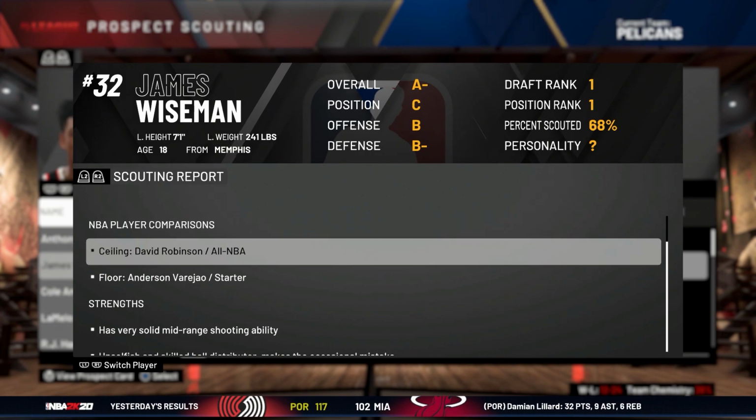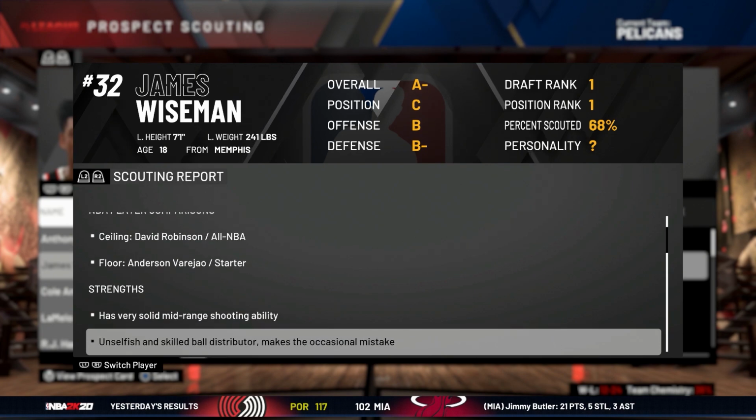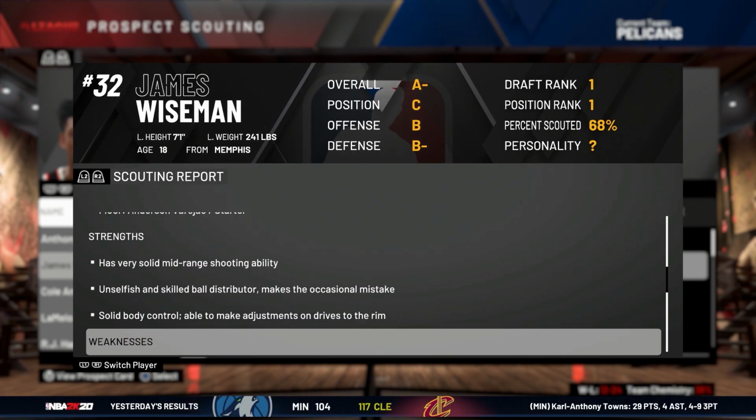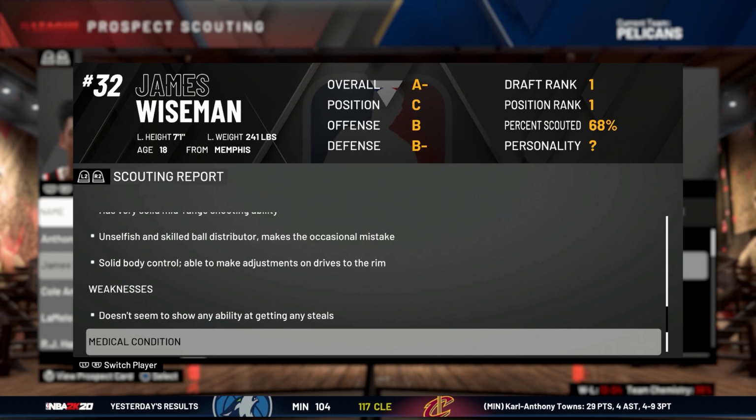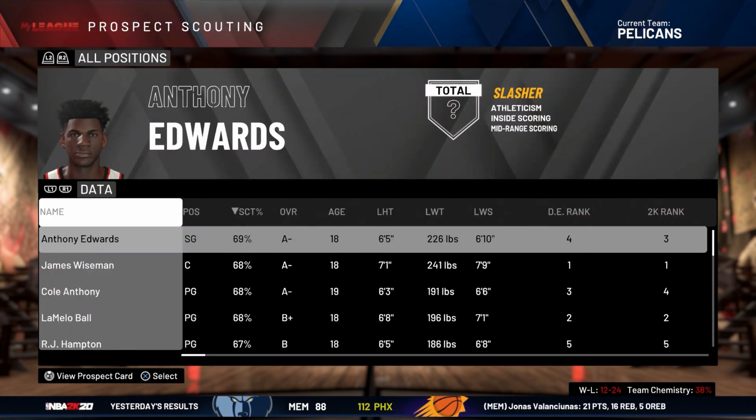Here he is, James Wiseman, ceiling David Robinson, Fuller, Anderson, Varejao. He's got an A- overall rating, draft ranked 1, B offense, B- defense. That's the most put together build I've probably seen so far in this draft, as he has B ratings for both.